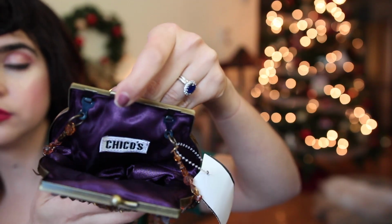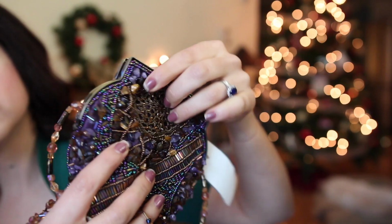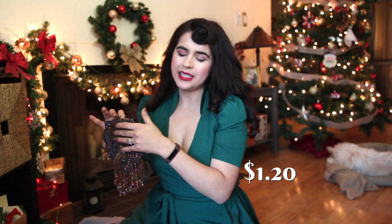And then recently, to go with my 1920s looks that I have planned right now, I got this other little bag, this little clutch. Ooh. It's modern, it's by a brand called Chico's, but again, looks very, very 1920s with all the details and beads that it has going on. It still has the tag. The thrift store was selling it for $16.99, but I got it the day it was on sale for $1.20. Total steal, and will work very well for some 1920s inspired outfits.